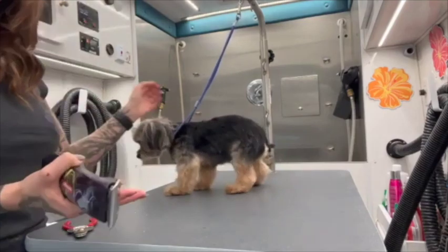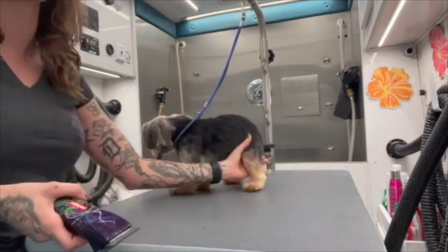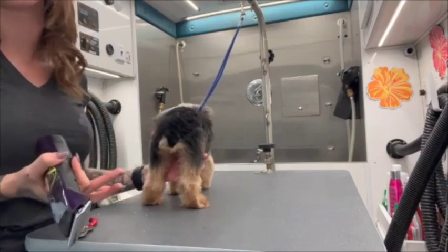So it can be really difficult to do a full groom on a little dog like this without using clippers. I know a lot of people do like all over scissor cuts, but that is extremely time consuming and it's really difficult for a lot of people.